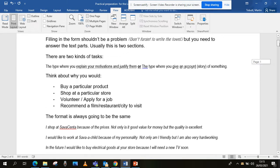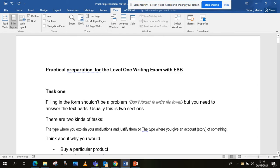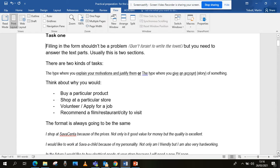And what I'm asking you to do here is fill in a form, which shouldn't be a problem, but many people forget to write Bedford or whatever town it is, Happy Town. But you also then need to answer the text. Now, it can be just one big box with a couple of questions, but very often it's two sections. Okay. There are two kinds of tasks. The first one is when you're explaining your motivations and justifying them. And the other kind is when you're actually describing something that happened, like an accident.